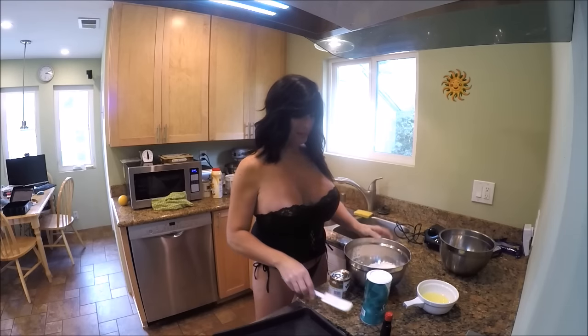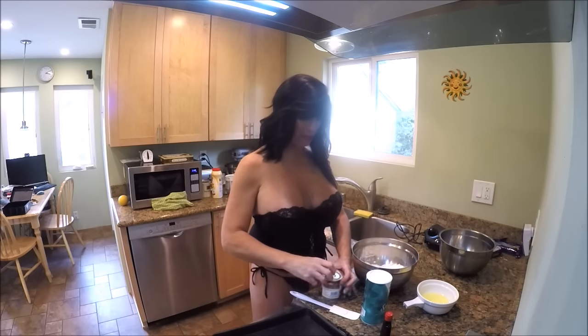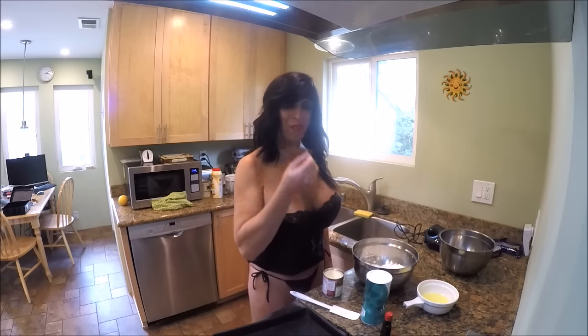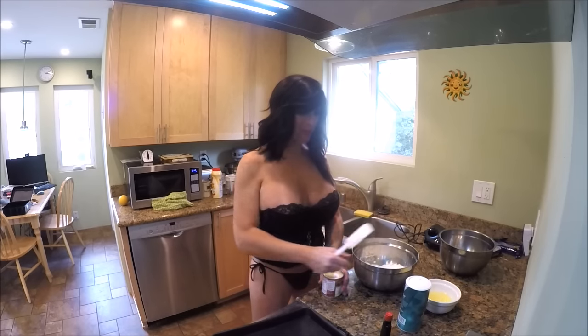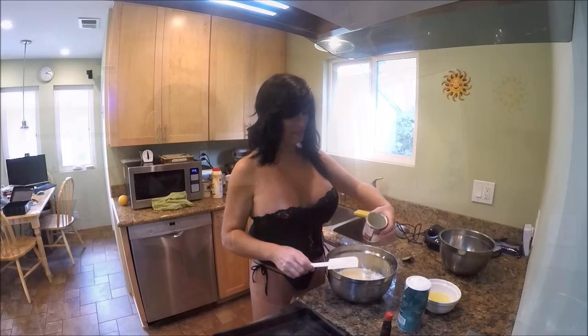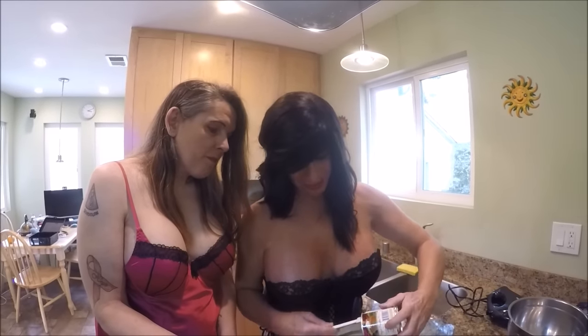Okay. Then we're gonna open our can of sweetened condensed milk. Mmm. This is the good stuff. It's so sweet. I love it. So we're gonna take that can and we're going to put it into here. Look who slid in next to me today. The other busty one here. And Jen, we're making your coconut macaroons. Okay, getting all that sweet goodness into there. My mouth is watering.